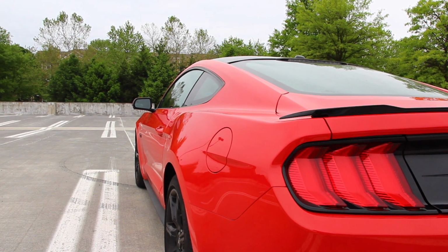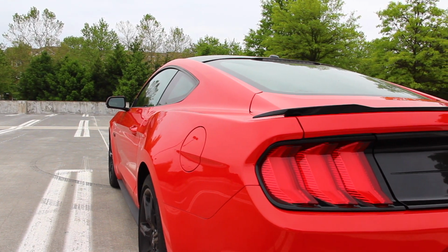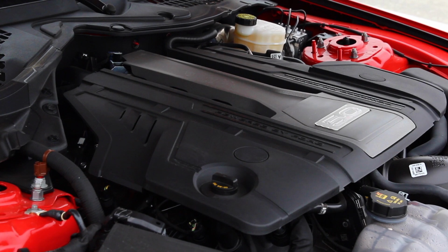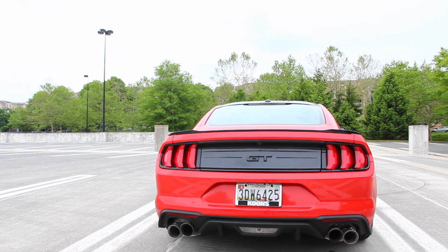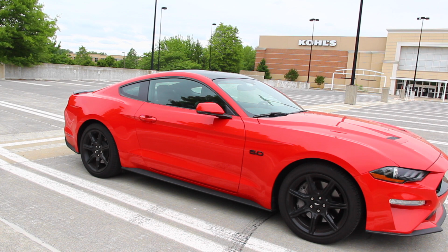Now with great power comes great responsibility and some engine ticking, unfortunately. In this video, we will be discussing the infamous Coyote engine tick that has been apparent in Gen 3 Coyotes. I will cover the engine tick itself, whether my car has it, possible solutions, and what Ford's verdict is on the engine tick. Now with that being said, let's dive right into the video.